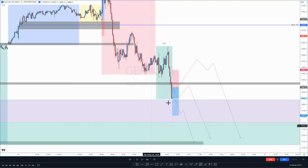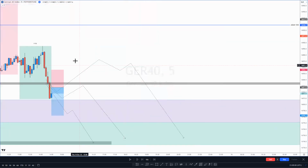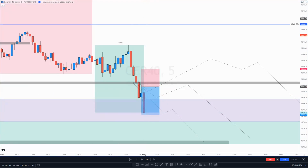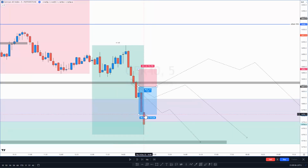So I entered on the next candle, pulling back. Okay, you can see it right over here. Pulling back, and then I held that one only for 40 pips. I wasn't getting greedy on this guy. I probably could have held it for longer, well, I could have, obviously. But my plan was just to set a reasonable target.